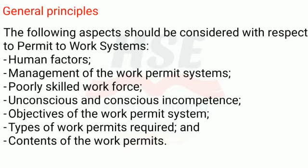General principles. The following aspects should be considered with respect to permit to work systems. Human factors. Management of the work permit systems. Poorly skilled workforce. Unconscious and conscious incompetence. Objectives of the work permit system. Types of work permits required, and contents of the work permits.